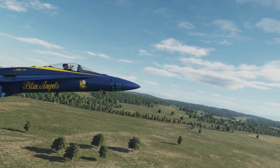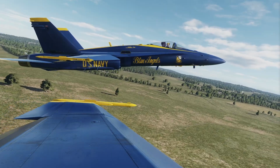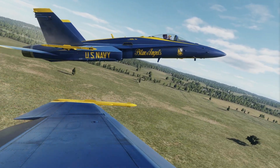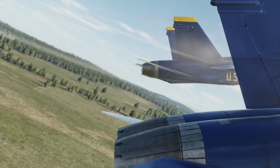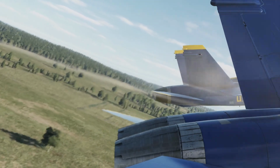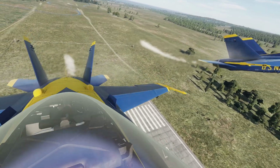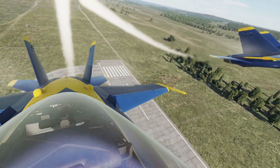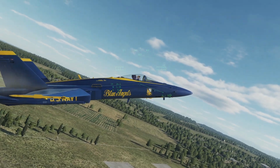At 140 knots, number 6 calls, pull into the set, and pulls the aircraft to between 20 to 25 degrees nose high, bringing on power to stabilize the aircraft's descent, standing the jet on its tail. At 1 nautical mile, number 6 will call for smoke on. Both aircraft maintain this high angle of attack flight regime all the way across center point.